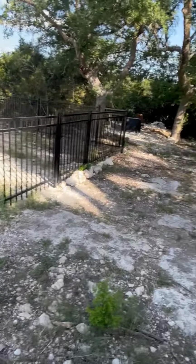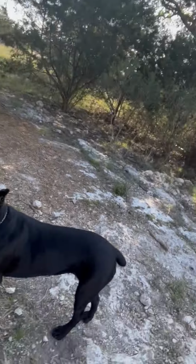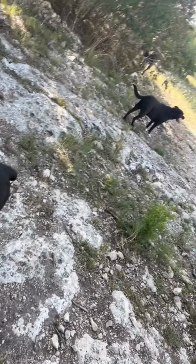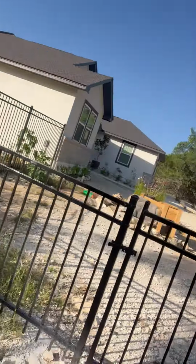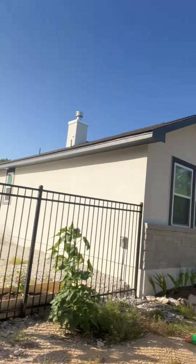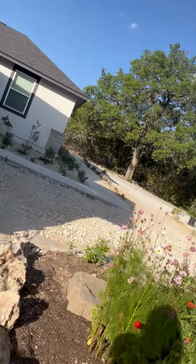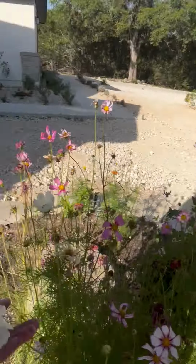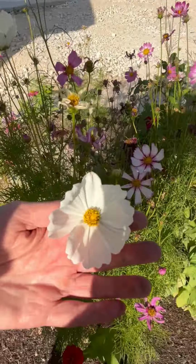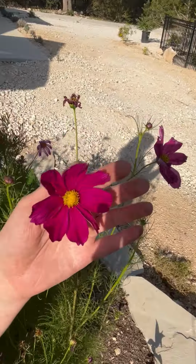But anyway, just wanted to check in with everybody and say hi, and I want to show you one other thing. I know this is a channel for the Corsos, but I get so excited with this garden that's taken off here. I'm gonna show y'all a couple of them.